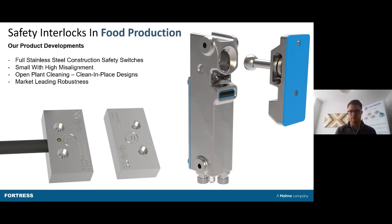We tend to focus on making small devices with high misalignment tolerance for these types of applications, and then we focus on making them suitable for this open plant cleaning or clean-in-place type process, where everything's sealed to IP69 and everything's as clean as possible to reduce food traps and similar.